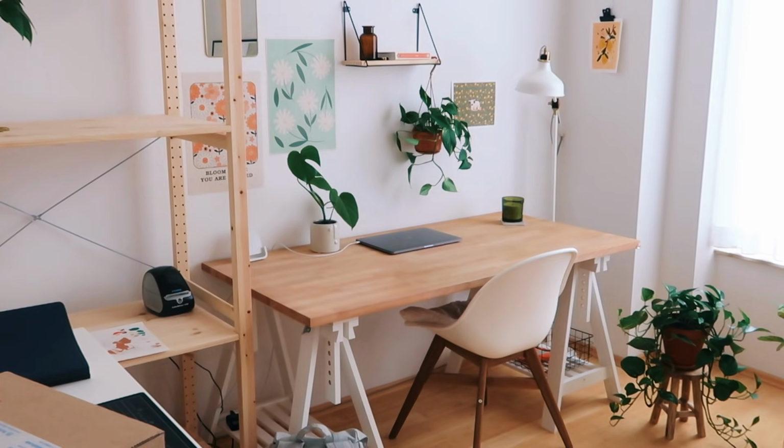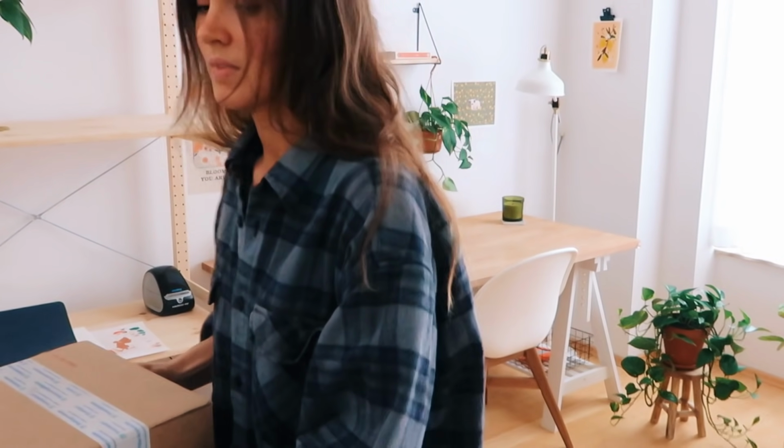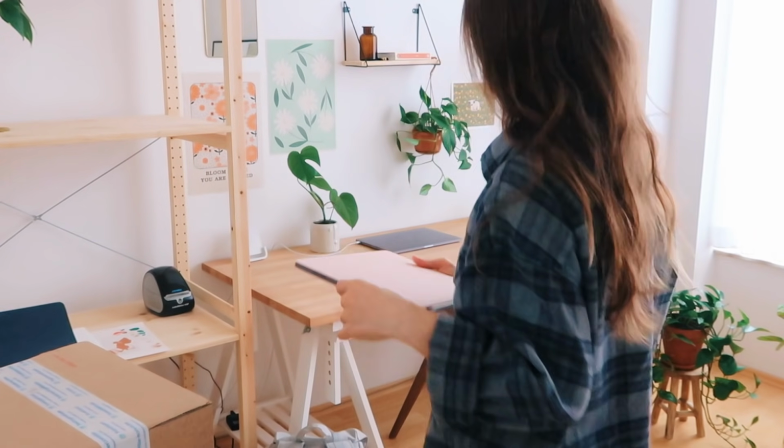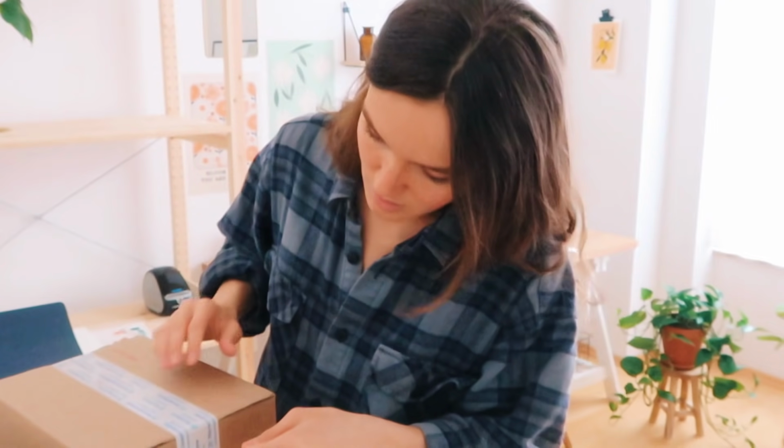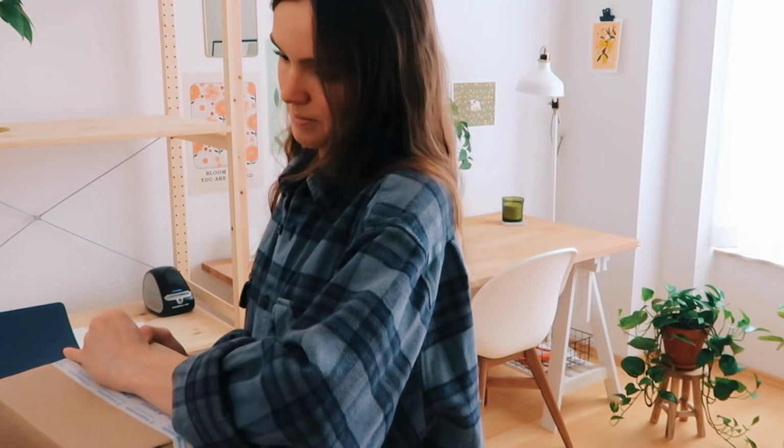Stamping Happy Mail, and I also came home to this package, which is envelopes.